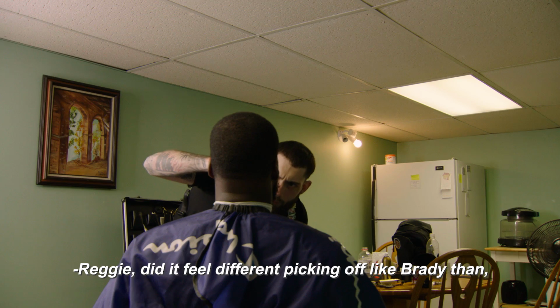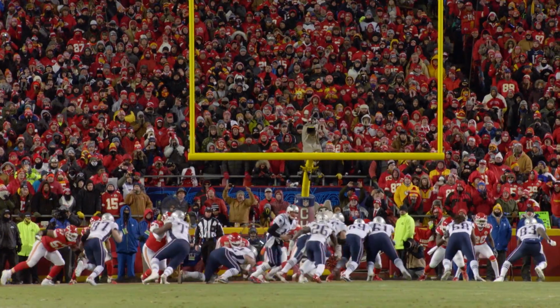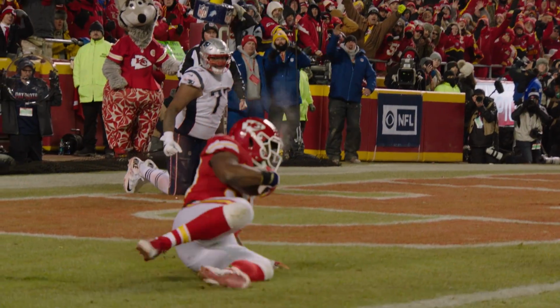Reggie, did it feel different picking off Brady than anybody else? High formation behind Brady. Play action fake. They throw over the middle. It's intercepted. Reggie Ragland's got it in the end zone. He's not going to run it out. Man, look, I was just trying to make a play.